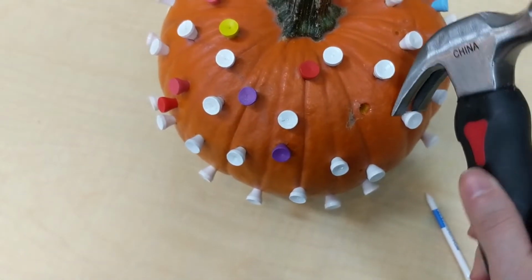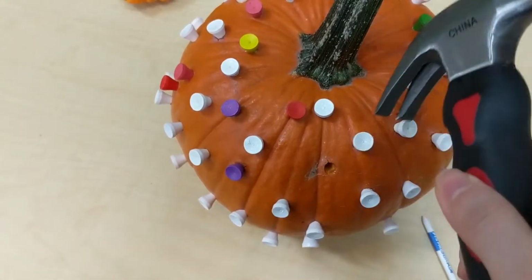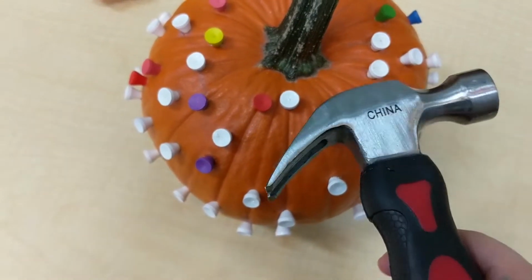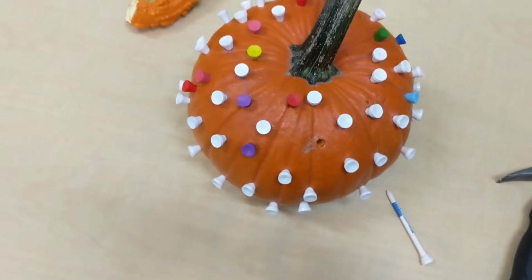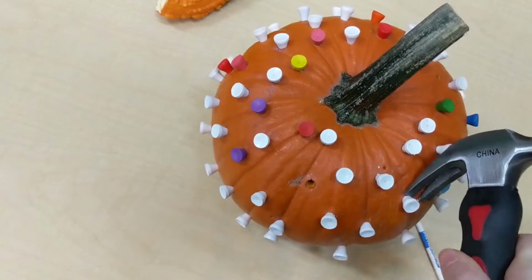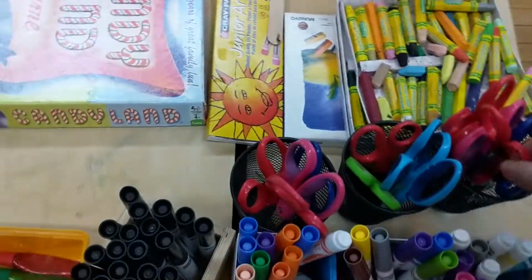When they were doing that, I was kind of nervous because if they pull too hard by accident, I was worried that they might hit themselves with this side. So I said, okay, how about we don't use the hammer? There was only one student who was really able to use the hammer and be really gentle with it, so I was sure he was not going to get hurt. So then we moved on to using scissors.